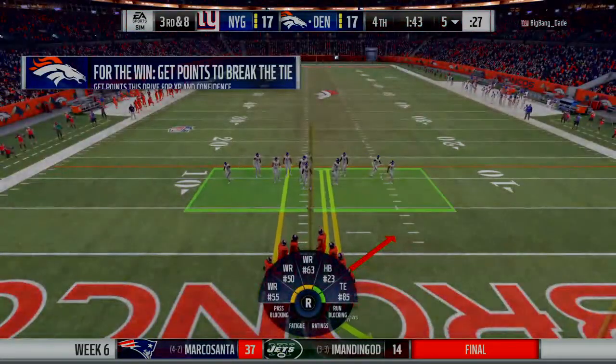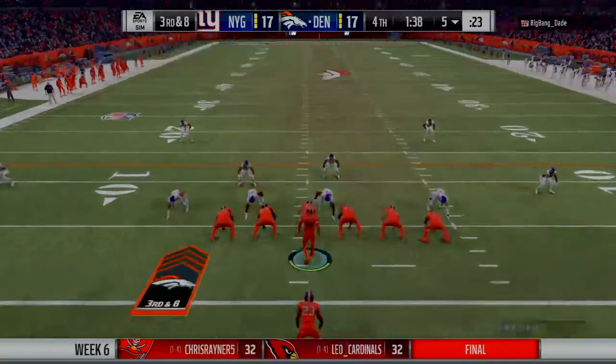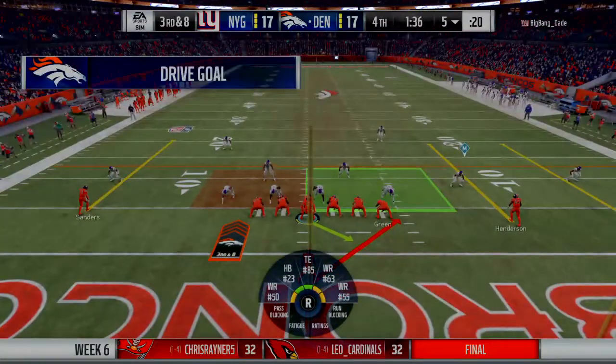The Broncos on 3rd down. They've converted 6 times and could use a 7th here. This is 3rd and 8. Let's go!